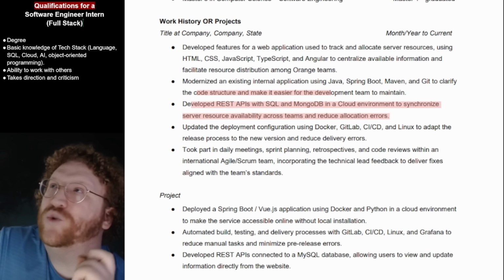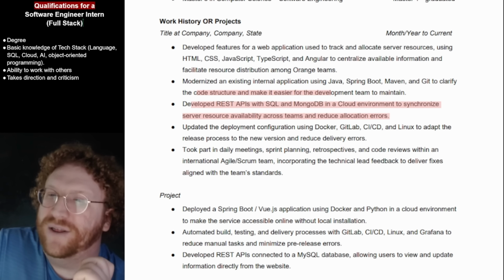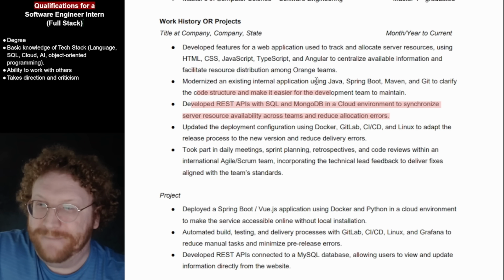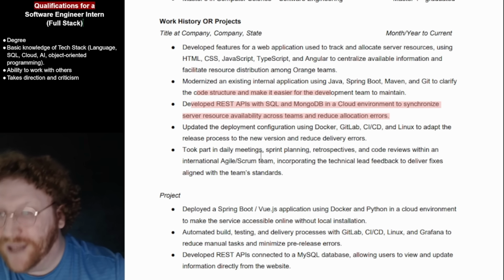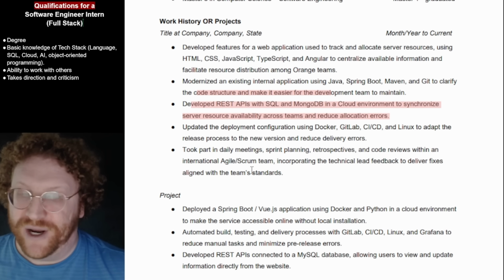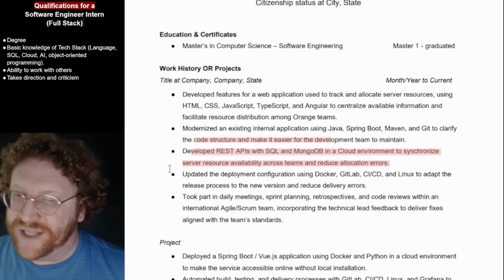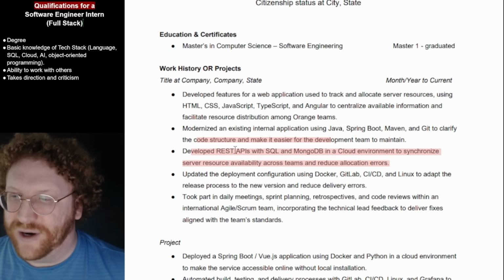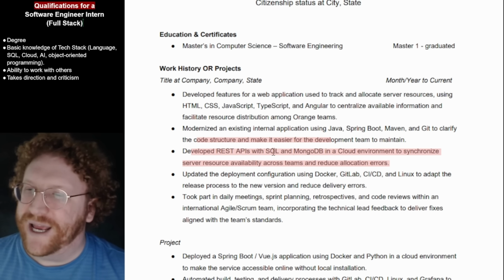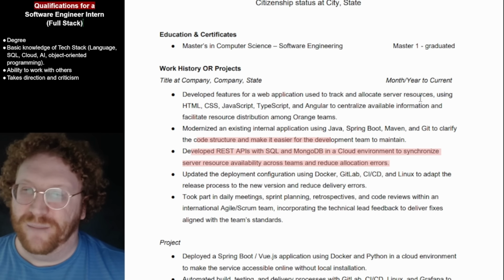Interns, I swear, they keep thinking they need to bury this stuff or hide it. You shouldn't. This should be your second bullet point. I want to see this second. I love this stuff. They would love this. This is what's going to get you an interview. And then this one, which is fine because you already said RESTful APIs and SQL, but there's just a lot here and you don't need to go over this much tech.